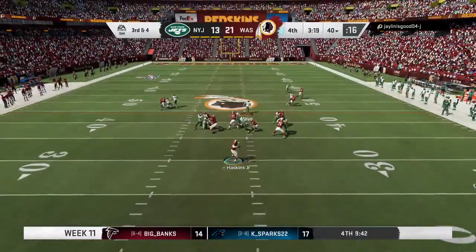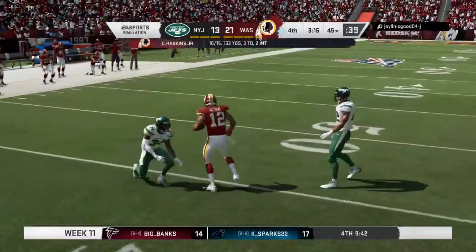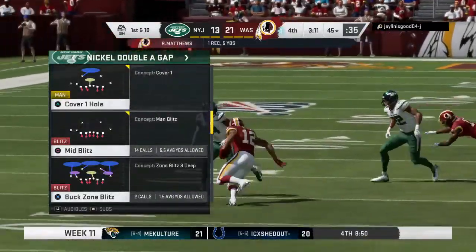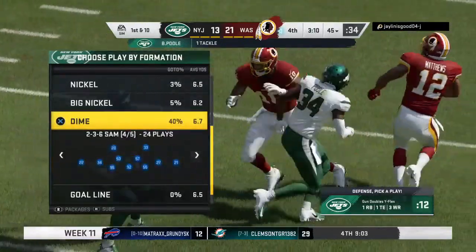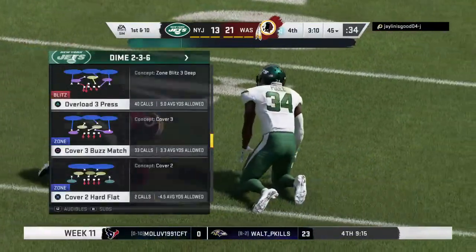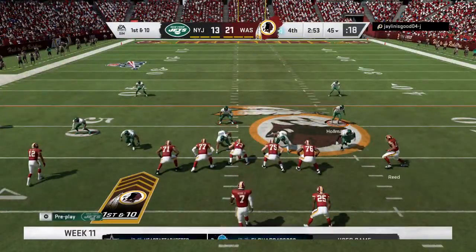Out of the shotgun, Haskins. Rashard Matthews here on the catch. And he's got the first down as he's up to the 45-yard line. They get 5 out of that one, and it moves the chains. So signs of life in what's been a dormant offense in this second half.